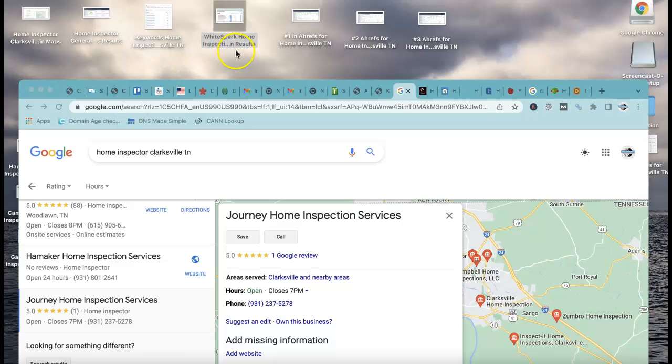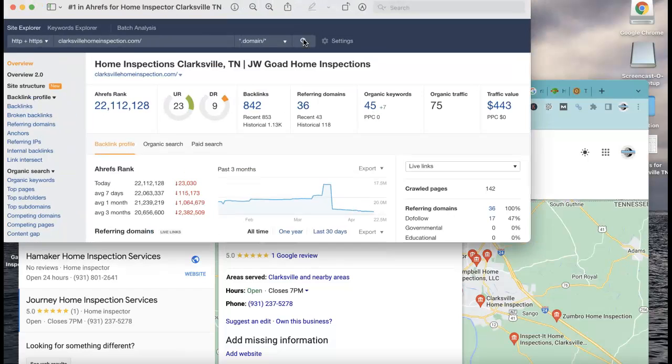So as far as backlinks go, if I went into that Ahrefs tool that I mentioned and put in the one that's ranking number one in the Google Maps, you can see that they have 842 backlinks. They're utilizing 45 keywords, and this is do follow. These are really strong backlinks, and they have 17. So what we would want to do to help you optimize is get you the strongest backlinks possible, so that Google can recognize you quickly and rank you towards the top.